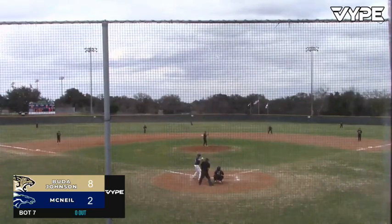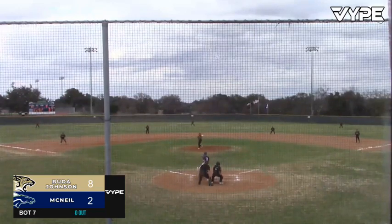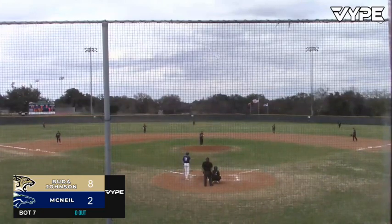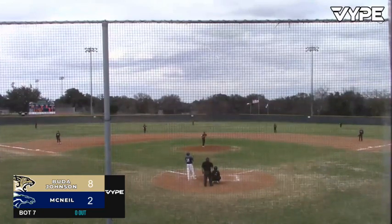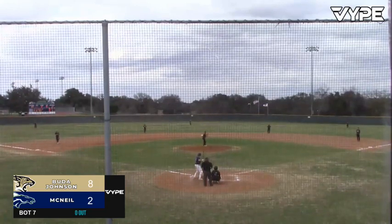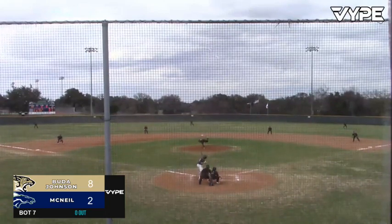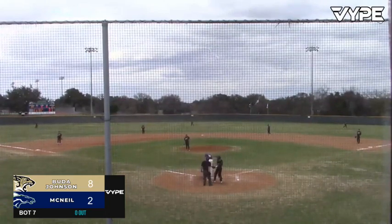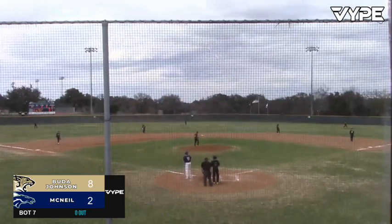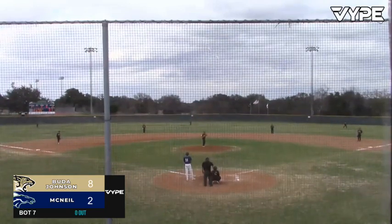Count goes to 1-1. Next pitch, breaking ball swung on a miss, strike two. I have to give this Chris Rodriguez some credit. He's done pretty darn well. Good looking left-handed pitcher, absolutely. Curveball swung on and spoiled, knocked over into foul territory into the Jaguars dugout. So Newman stays alive with a 1-2 count.